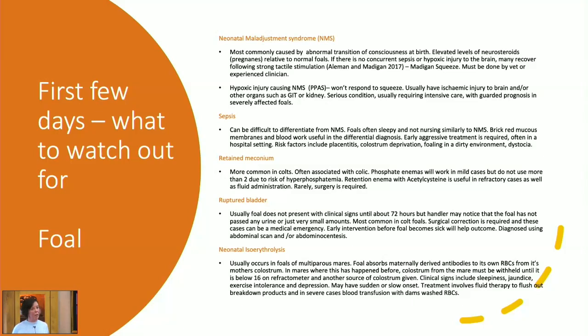Then ruptured bladder, I suppose, is something everyone kind of worries about. Thankfully, it doesn't happen too often. Again, it's most predominantly colt foals. They tend not to show any signs until about 2 to 3 days after birth, when the abdomen is starting to fill up with urine. So for the first 24 or 48 hours, they usually seem pretty normal. Obviously, you won't see them pass urine, but then a lot of people don't tend to see foals pass urine anyway.